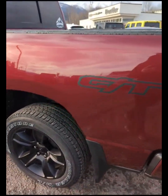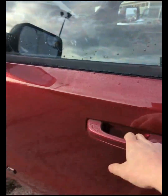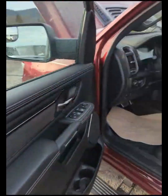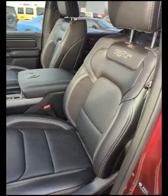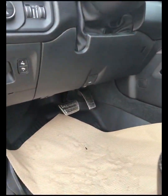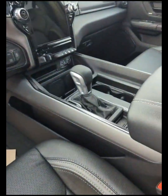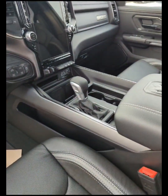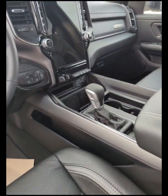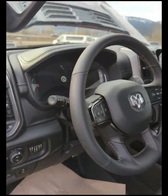So what this GT package is, it's not only just an appearance package. We get some upgraded seats, better than our regular Sport. We get some fancy pedals, but we get the center console shift as well, which everybody likes. And paired with the center console shift is our paddle shifters.